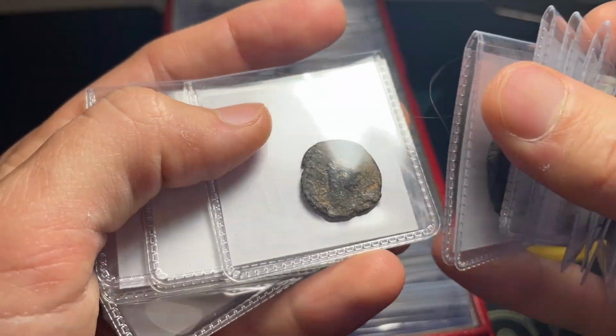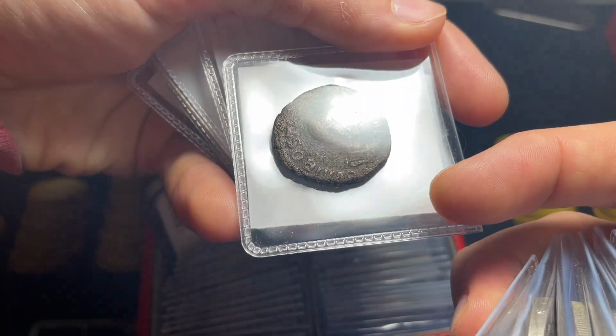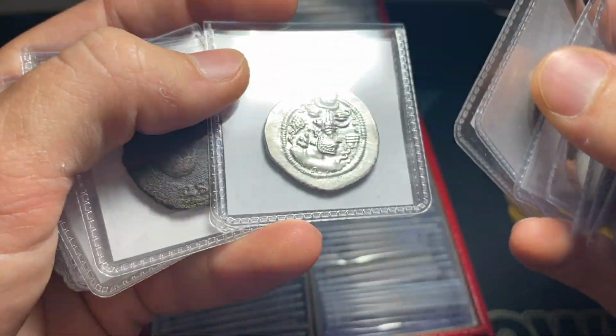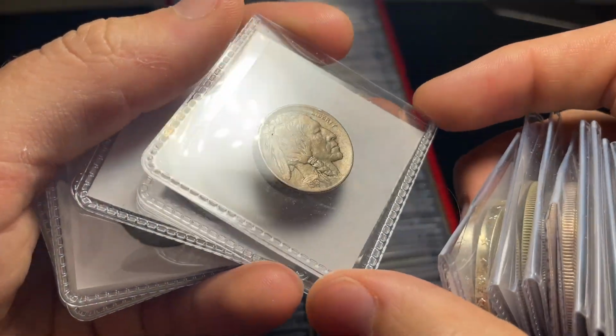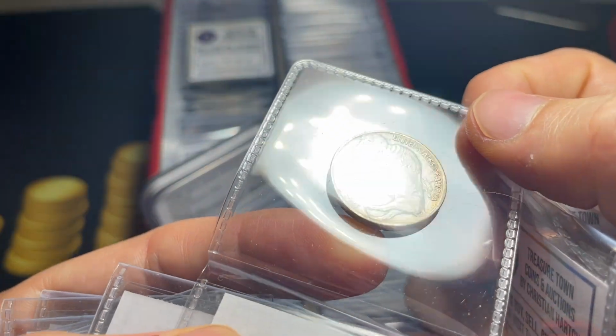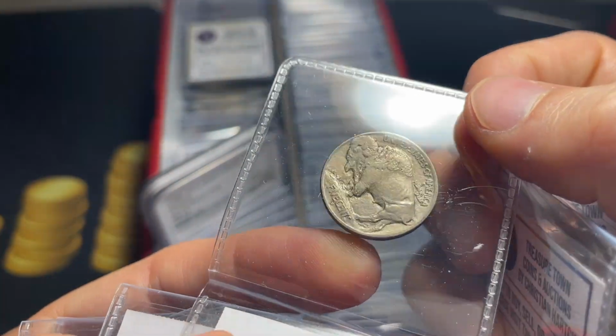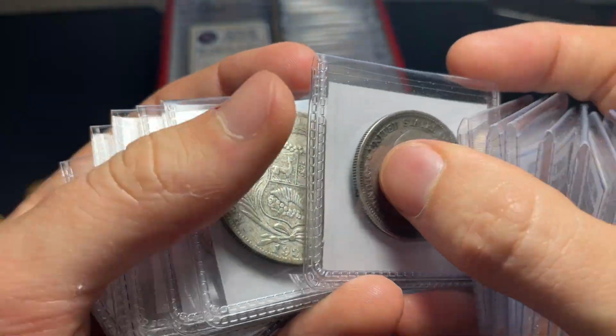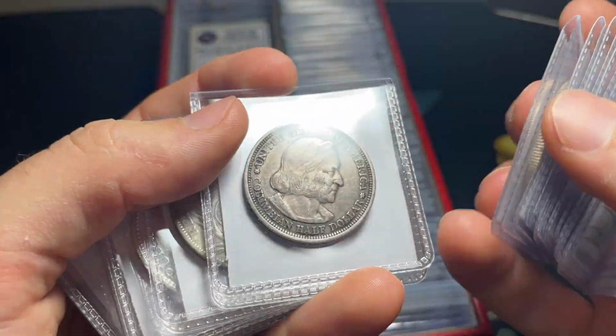We've got some ancient coins. There's a slightly better ruler from the, I think it's a Hostilian coin. Then we've got a Sasanian dram. Interesting 1913D raised ground buffalo nickel. That should be solidly more expensive. More Sol and 10 franc.